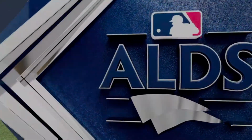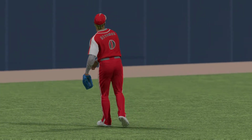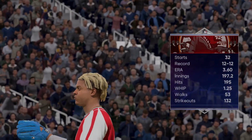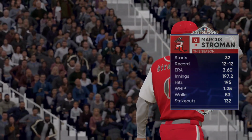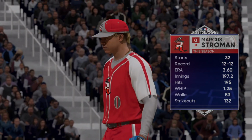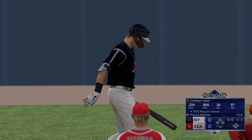That's definitely a guy that you want to have out in this spot and in this game. But we'll see. Marcus Stroman is now going to have to take on that role of being the ace on this team, basically, in this series and in this postseason. But, he had a good season. 3.6 ERA and 195 hits allowed and a 1.25 WHIP, with 132 strikeouts. So, it's not like he had an awful year, but those aren't really starter numbers, if you're asking me.